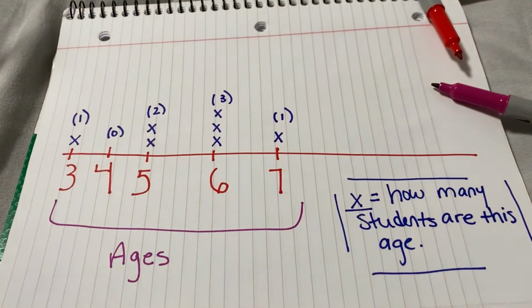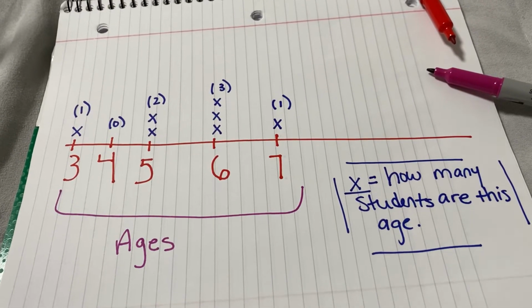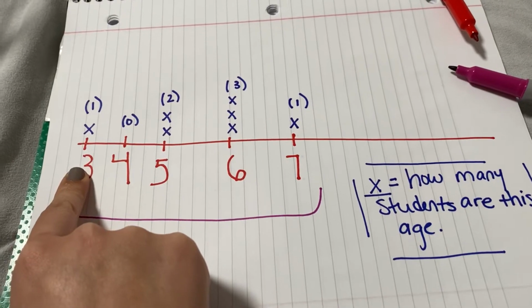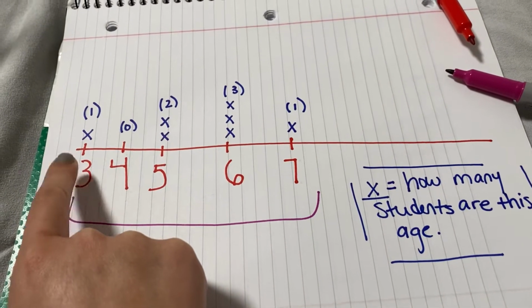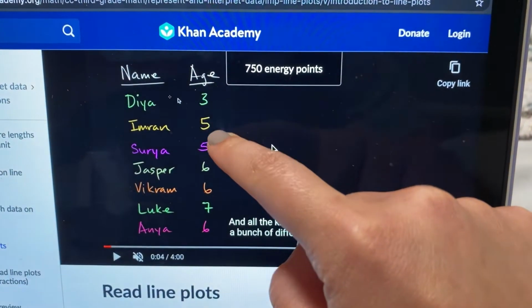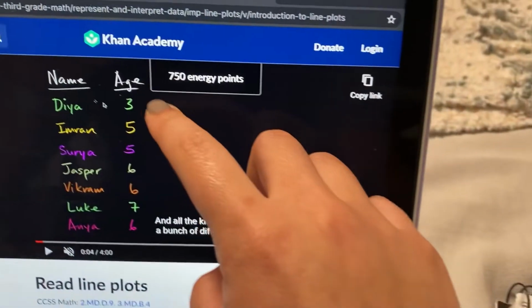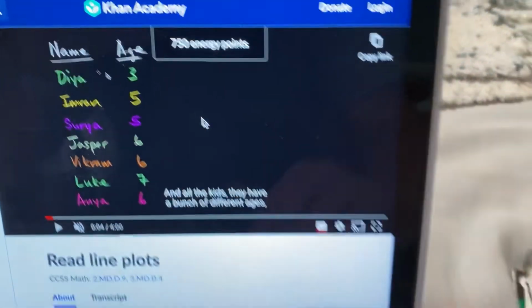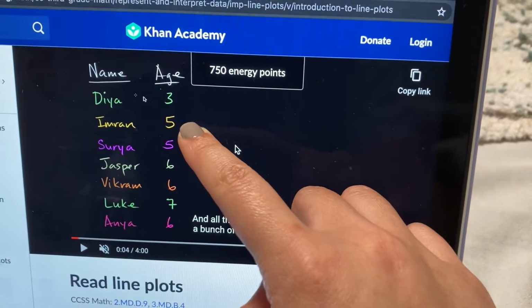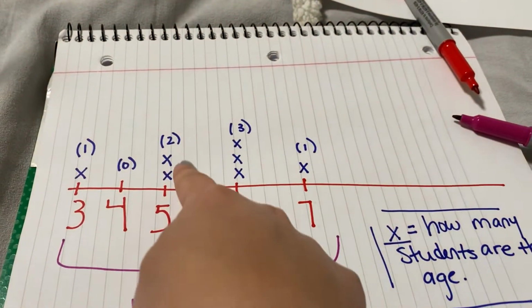This is what mine looked like. If yours look like this, that's awesome. Maybe you guys can send a picture of the example that we did on Khan Academy. So there was only one kid who was 3 years old. Let's look back. We see Dia is 3. Do we see anybody else? Nope. So only one X. Now, 4 years old. Do we see anybody here who's 4 years old? Nope. So 0. 5. How many students do we see here? We have 1 that's 5 years old, 2 that's 5 years old, and that's it. So guys, you should only have 2 X's for 5.